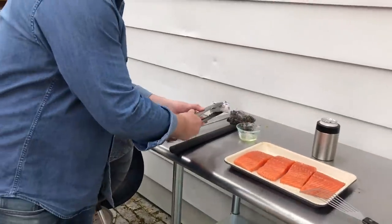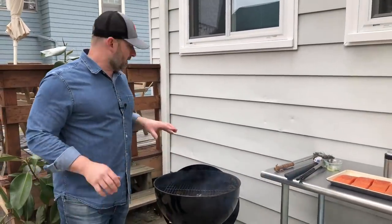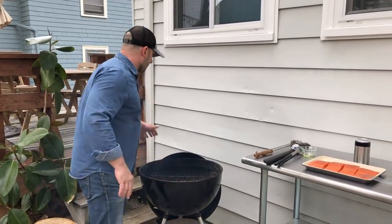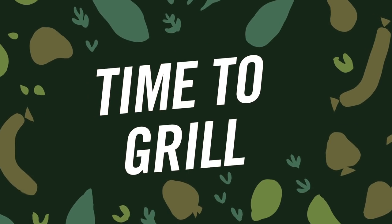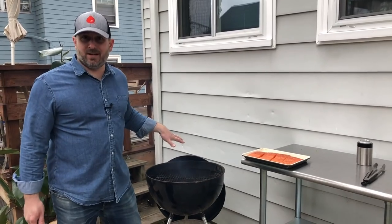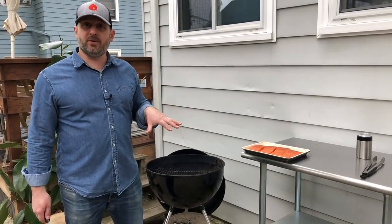And because I'm grilling fish today, I'm gonna take a little bit of extra care to really get that grill grate lubricated and make it non-stick. So I'm gonna heat this again for an additional few minutes and then come back and grease it up one more time. All right, so the grill has been greased up a couple times now, and it's very hot. The grill grate is clean, and we're ready to put the food on.